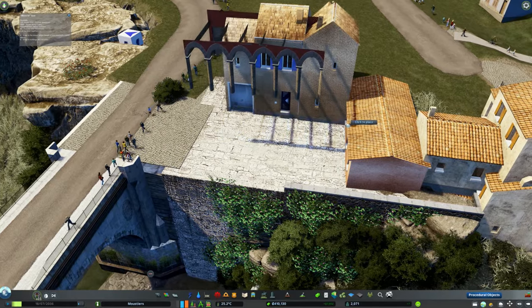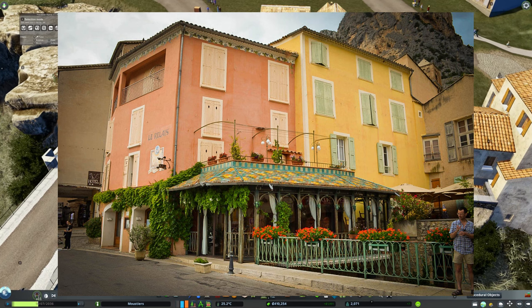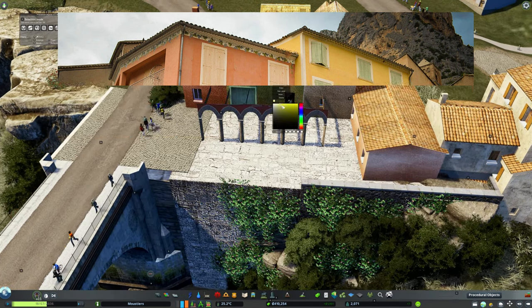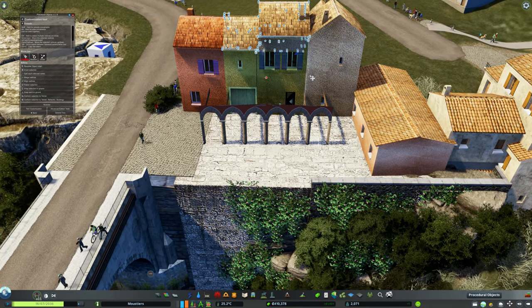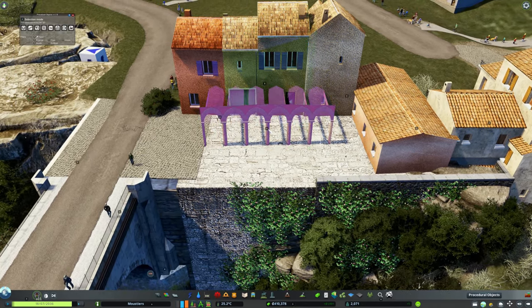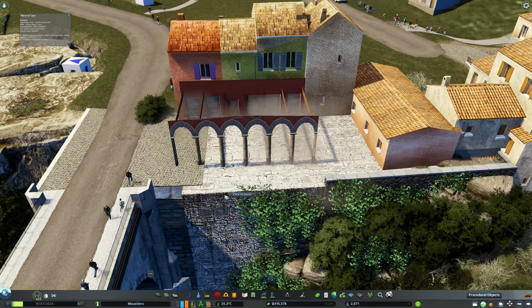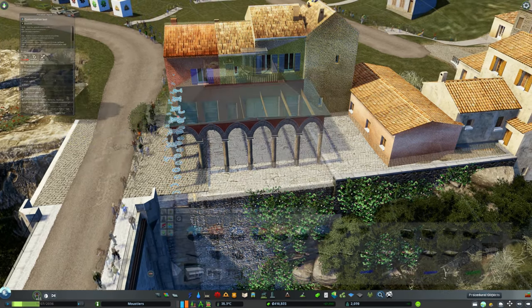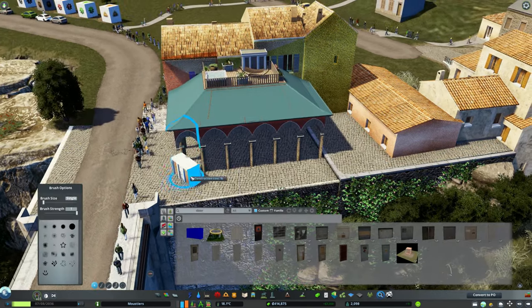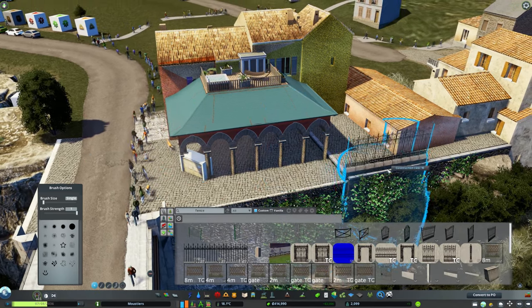In real life, there is a very cool and cute looking little restaurant or cafe area right here next to the bridge. We've got our bakery on the other side, so let's make this a really social and detailed area. I'm going to follow this real life model here as closely as I possibly can. We've got some really nice archways that are the first thing I notice, and also some coloured buildings behind it, and the cafe or restaurant has a really colourful roof or standoutish roof.